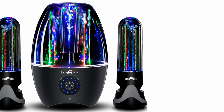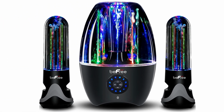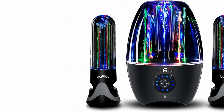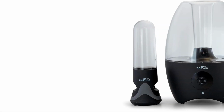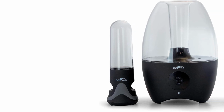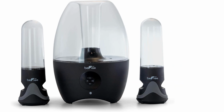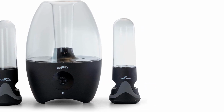than other 2.0 dancing water speakers, and has a wonderful light show with nice ceiling projections. The BFS 33X is more expensive than the preceding speakers, but there's a reason for that. This bundle will set you back around $80.